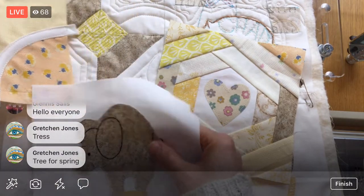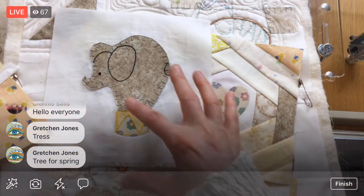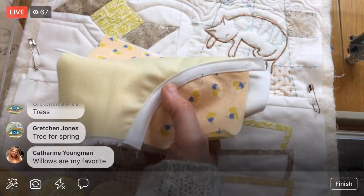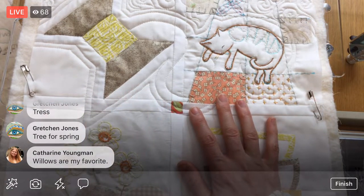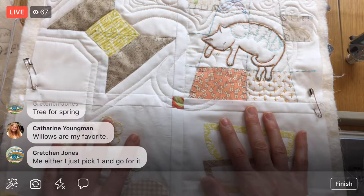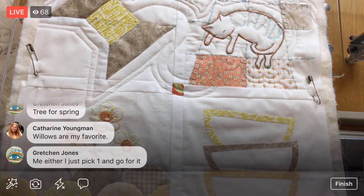So I have three loner blocks here. I'm just waiting for one more to get done and then we can sew these into one of these four patches as well. This is our last one that we've prepped to do the Quilt As You Go, the sewing, the free motion quilting. So we will just finish that up.